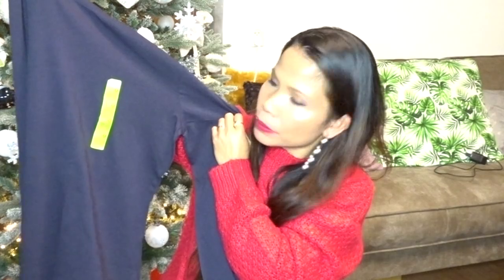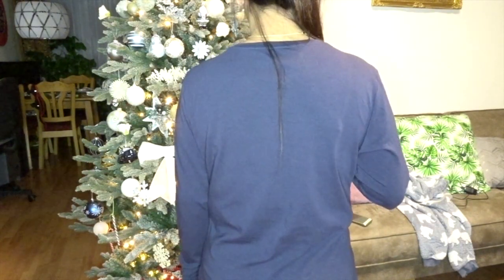Next one, gray, size M, the price 4 euro. Again, this looks pink color, peachy color. Size 36S, price 4 euro. Next one, purple color, size M, price 4 euro. Next one, red color, size M, price again 4 euro.